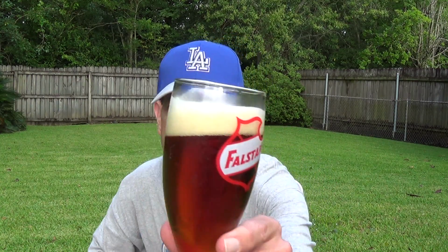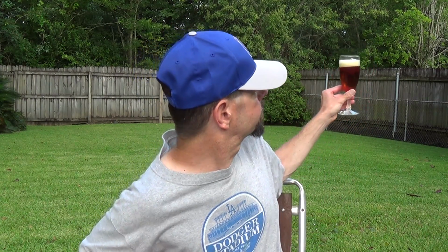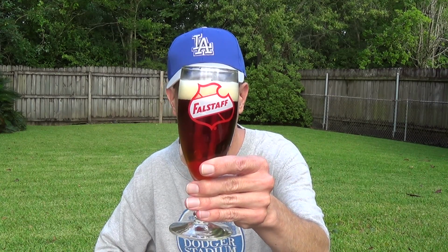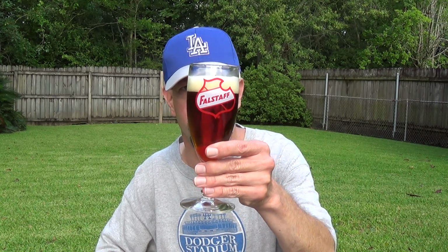Look at that nice head and that copper bubbly color. And this is a Falstaff glass that my stepmother bought for me at a thrift store. I don't know how much she paid, not much. Beautiful, huh? Perfect condition. I love it. Must be about 50 years old.